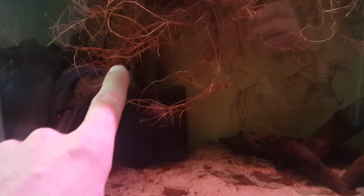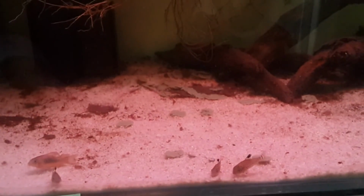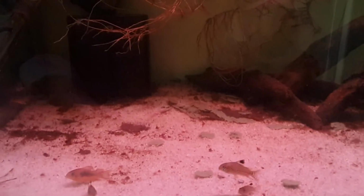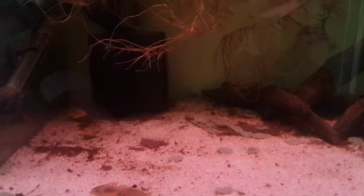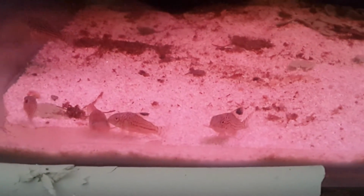I'm focused on this filter because I'm hoping it'll come out. I know it was hiding back there earlier. There's all the cory cats chilling. One of the discus. And I just threw in a bunch more algae tabs, and I've been keeping the light off because I want him to come out and eat. Here's some of the Julie cories along with one of the longfin bronzes. Guess I can turn on the other light now, whatever.